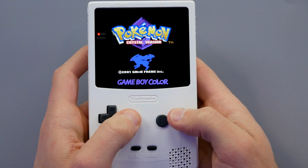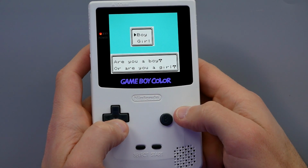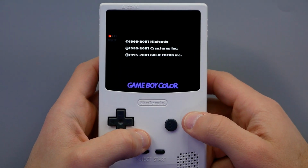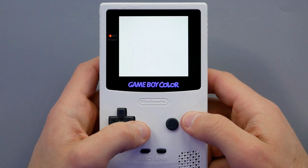This one also fires right up as you'd expect, Pokemon Crystal version. Doesn't seem to have any real issues. Let me go through and see if it does have a problem saving though. All right, so I saved, turned off the Game Boy, took the cartridge out of the Game Boy, and now we're gonna see if the save game is still there.